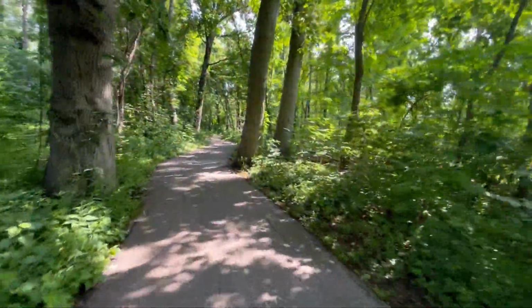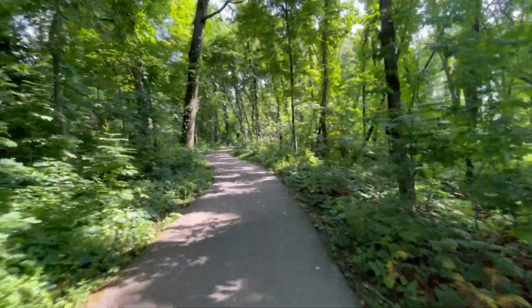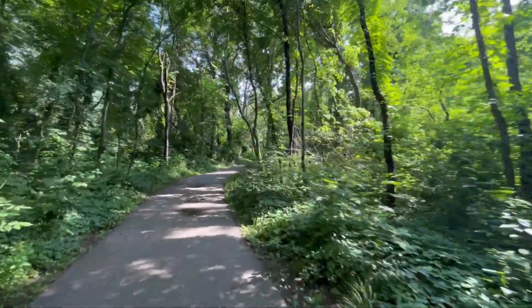We're going from the shoreline back into the woods, and then in about a quarter of a mile, we're going to end up back out at the shoreline, and we're going to be seeing our first lighthouse.